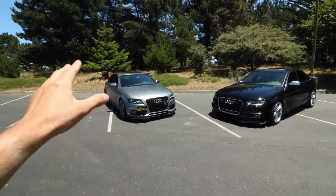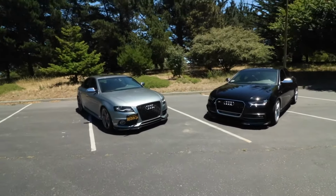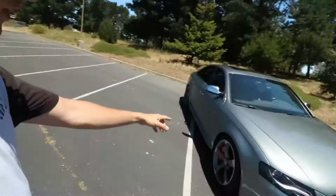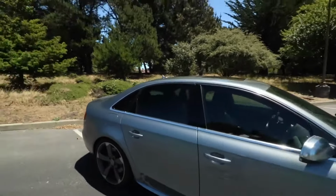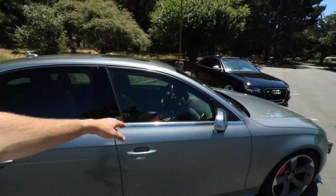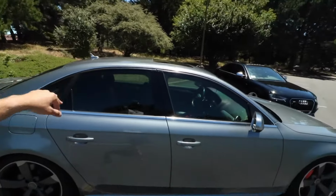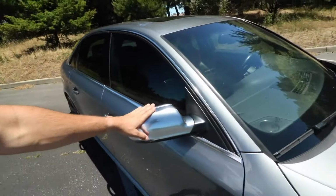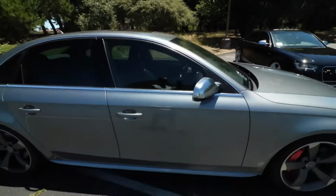Now, for looking for either a B8 or a B8.5, there's some packages that you can get from Audi that will change the exterior look of the vehicle. The titanium package, which will include these rotor wheels, which you can get on both the B8.5 and the B8. The titanium package will also give you, instead of the aluminum trim around the windows, all blacked out trim. And then I believe you also get black or paint matched mirror covers.